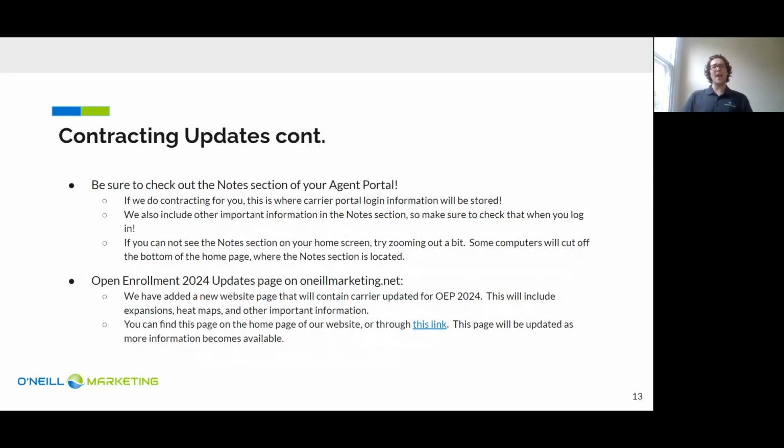And then another thing on the portal that I did want to mention as well, we get a few questions about this. It's going to be the notes section of the agent portal. So that's going to be right on the home page, right when you log in, in the center, right towards the bottom of the screen, you'll see a whole section that's just called notes. We populate a lot of stuff there, but the main thing is that if we do contracting on your behalf, that is where carrier portal login information is going to be stored if it is needed. Essentially, if we have to do it, sometimes there will have to be an account created or a login needed for that. And so if we have any of that information, we'll put it in the notes section so that you can see it if you ever need it in the future. So if you're looking for portal logins and it's something that maybe we would have initiated for you, go ahead and check the notes section because we keep that and some other information there.